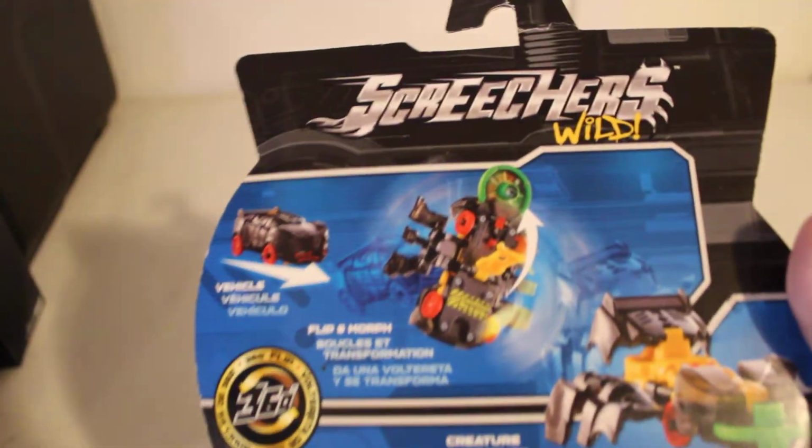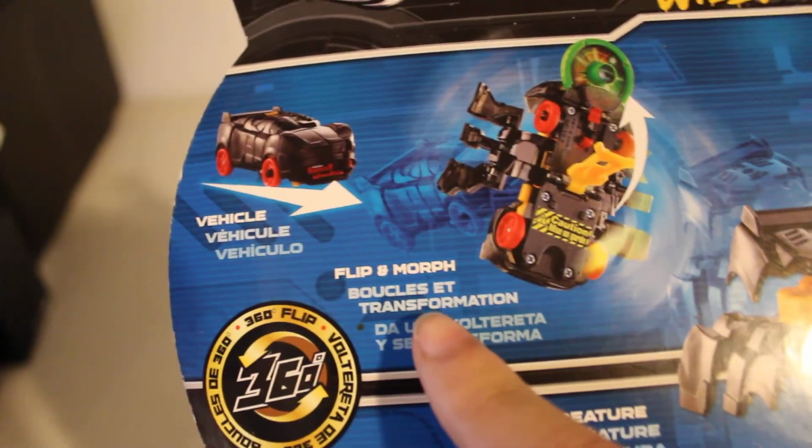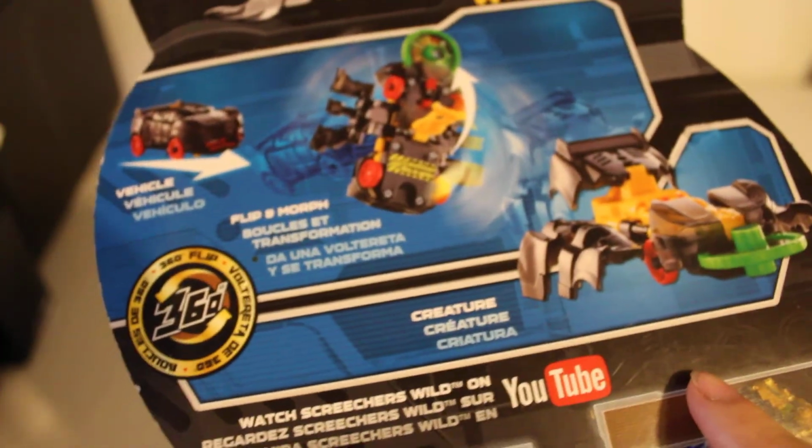So looking at the back here. Let's see if I can get the camera to focus. There we go. Vehicle. Foots and Morph. 360 flip it and morph into the creature. Here they're kind of showing you what some of the creatures are, like Smokey, REViEW, Jayhawk, all that good stuff. So yeah, let's get this open.